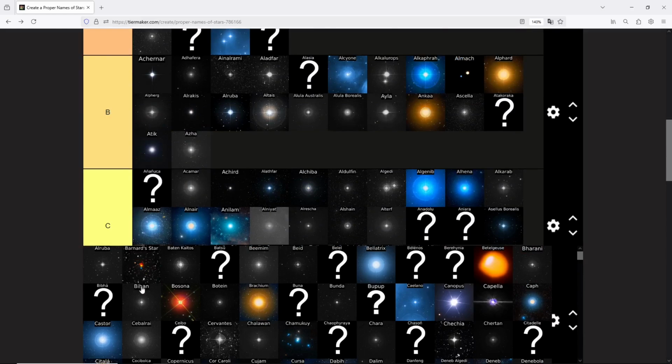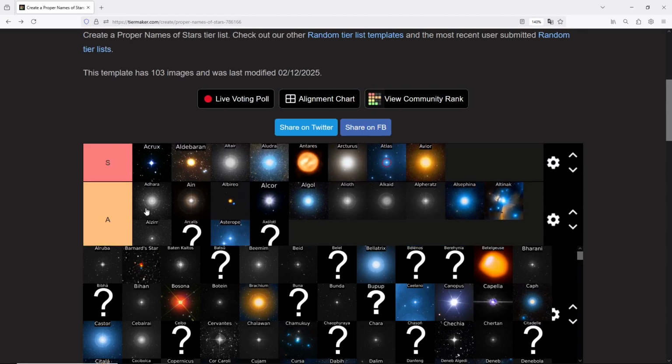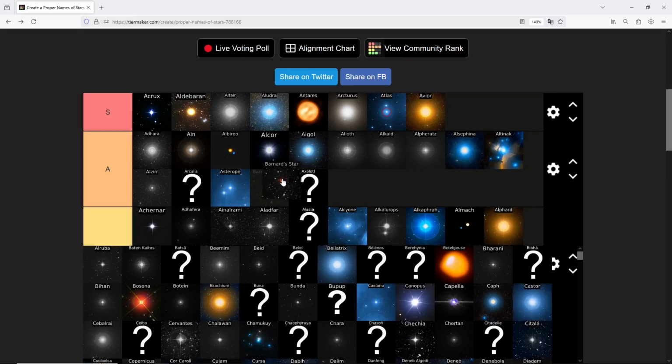Barnard Star. This is an unusual name, but I will give a little bit of backstory on this one. So Barnard Star, it's one of the closest stars to the Sun. I think it might be the second or third star system to the Sun, but it is the star that moves the quickest over time through the night sky. Barnard is its discoverer, or the one who determined that it had such a high motion through the sky. It's not a bad name at all.